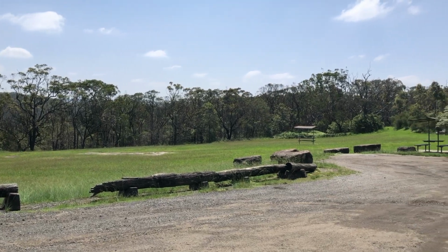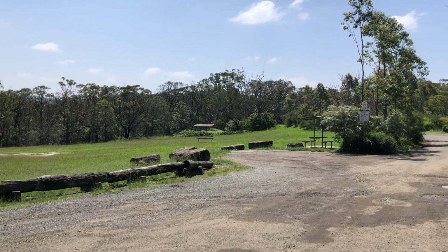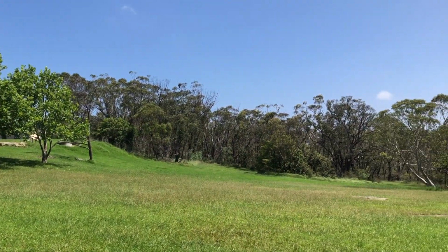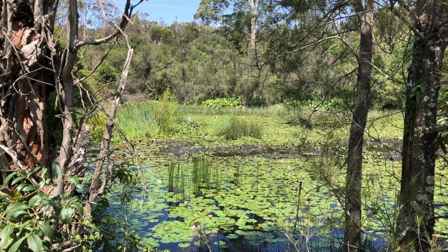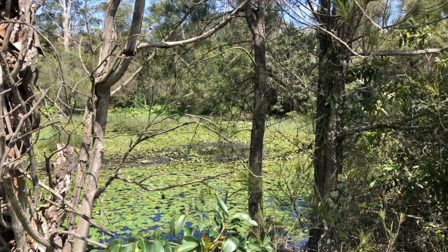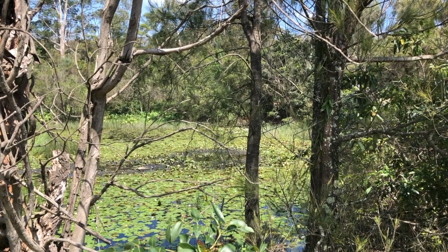Another innocuous-looking site further down the highway at Lyndon is Bull's Camp Reserve. At first glance, it looks just like an ordinary roadside park with toilets for travellers. Then, when you poke around, you find this beautiful billabong, which suggests it might have been a camping site for hundreds, if not thousands of years.